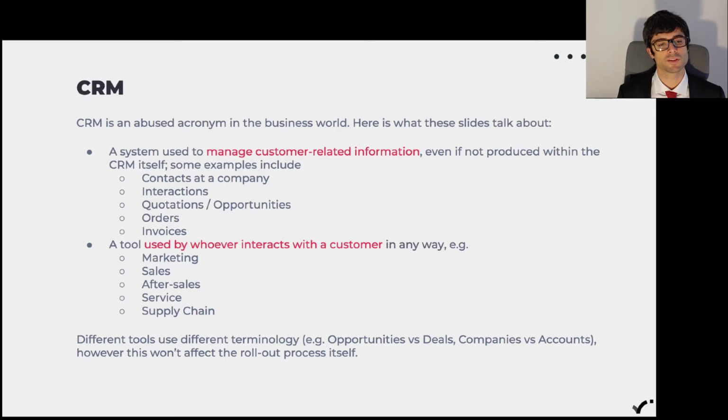So it's not something that purely manages, say, marketing activities, or purely manages the creation of quotes. Some people do create quotes in the CRM. Some companies prefer ERPs. Some companies do Excel quotes. It's very different from company to company. So the CRM to me is what manages the whole customer experience with a company.